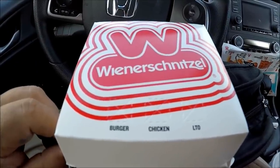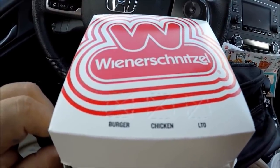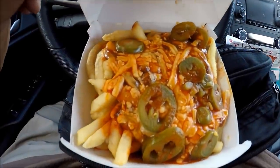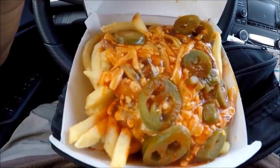Alrighty, muchachos and muchachas. This is the Der Wiener Schnitzel's Tapatio Chili Cheese Fries. It comes with golden brown french fries topped with Wiener Schnitzel's world famous secret recipe chili.